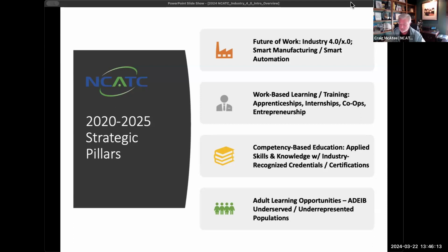Now, the last pillar wraps around the other 3 all the time. And that's all about adult learning opportunities with access, diversity, equity, inclusion, and belonging wrapped in that way we deliver that to the underserved and underrepresented populations. So I want to make sure you see what we stand up on, those 4 pillars every day of what we do with our community colleges.